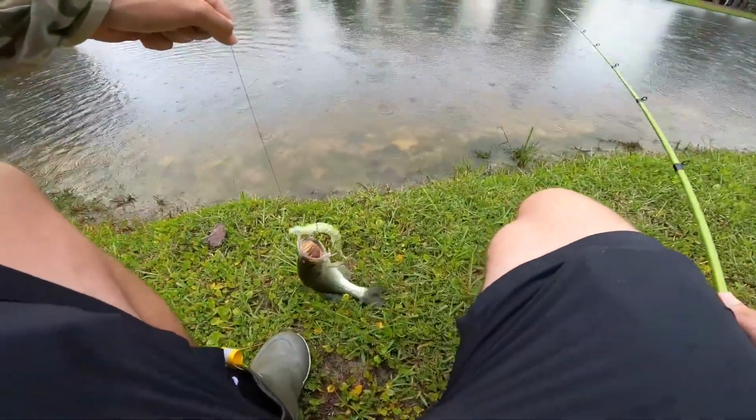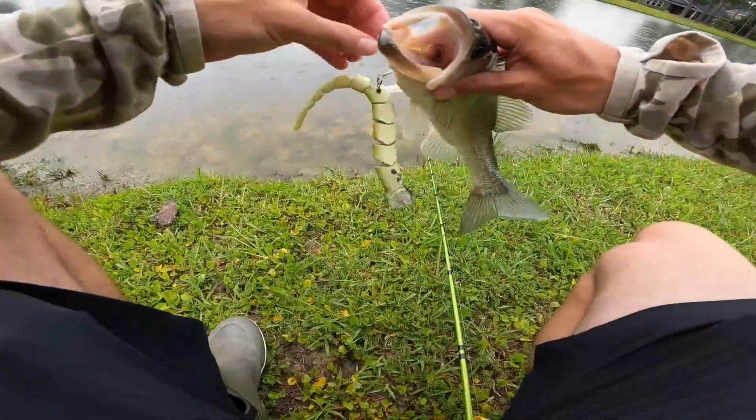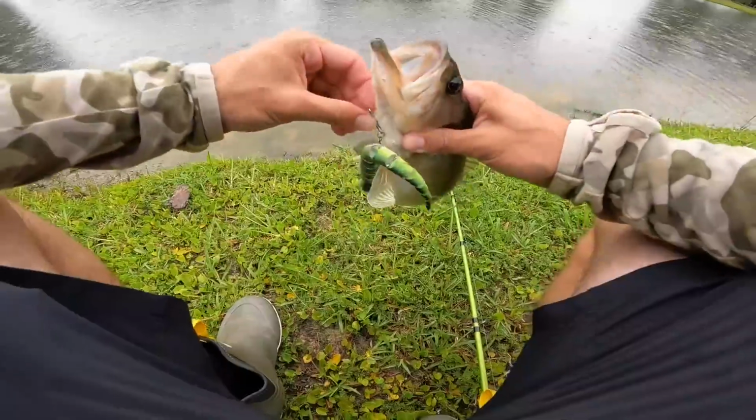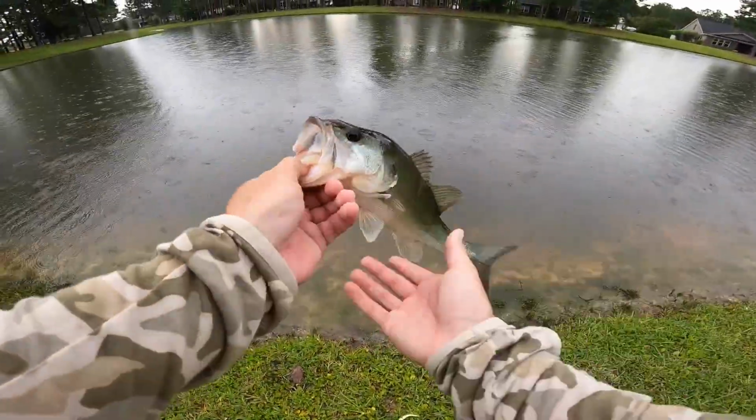He looked like he's about 2 pounds, but he ain't that big. Just a pounder, skinny pounder, if that. But that's another snake bass. We can't complain with that, can we? We're just having fun out here, enjoying life, fishing for whatever bites on the snake. And it's freaking happening, guys.